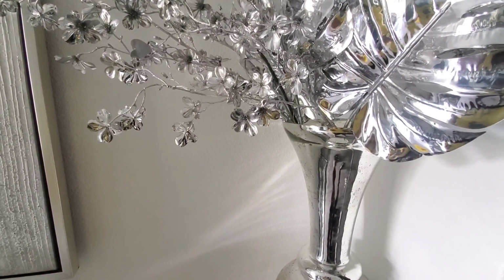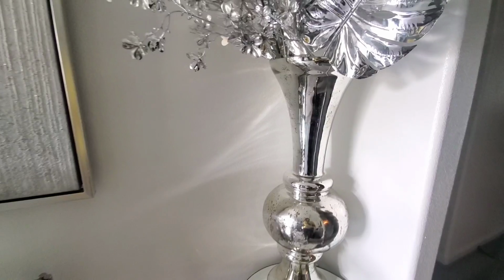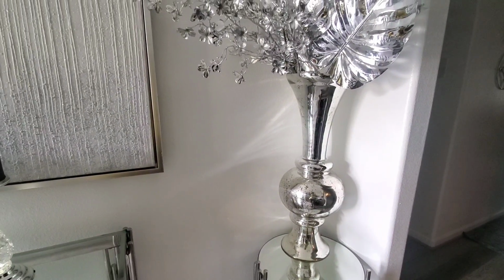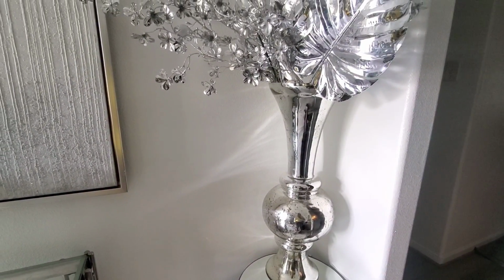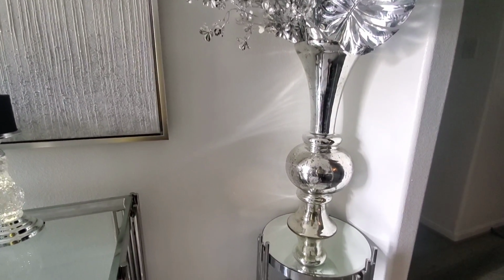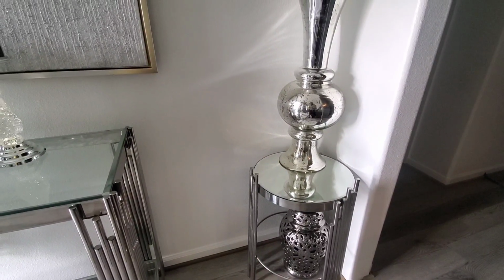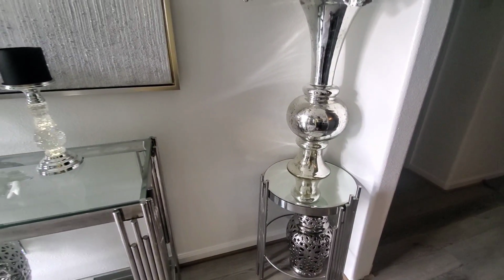You guys, you don't sleep on Z Gallery. You can find some good sales. I paid $19.99 for this vase at Z Gallery. It's super cute. I purchased two. I spray painted one of them gold, and it's in my home office. My accent table at the bottom came from Z Gallery. The vase you see at the bottom actually came from Tuesday Morning.